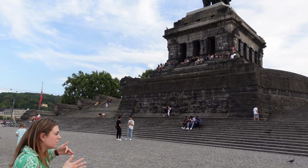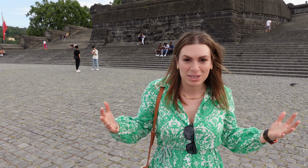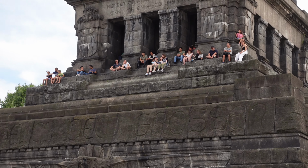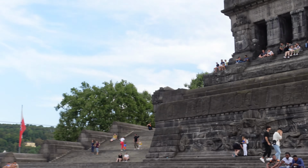Now, this name, Deutsches Eck, comes from the Teutonic Order in 1216. That was really, really important here. It's just a really fun place to come, with a really fun atmosphere. You can see people have climbed all the way up, and it's a nice place to look at the fortress over on the right. So yeah, it's a really cool place, and I think if you're coming here, you should check this out.